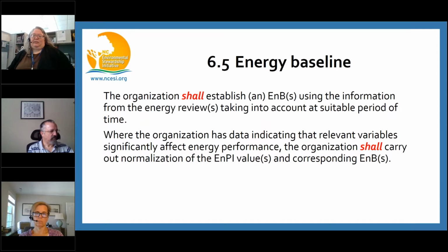Now, normalization. For energy usage that's affected by something specific, the standard requires normalization to that variable. For example, if production rates significantly impact the amount of energy used, then you have to calculate the usage compared to that variable. Production, weather, employee work hours, all of those kinds of things can affect it, and they can all be used for your normalization. This comparison can help show progress even when actual usage is increasing. So we talked about normalization a couple of times. It's sometimes a little difficult concept to get.